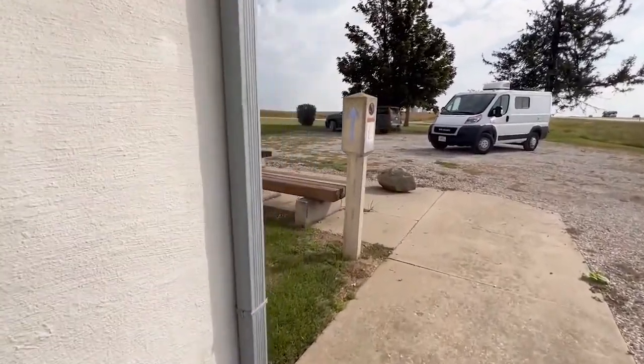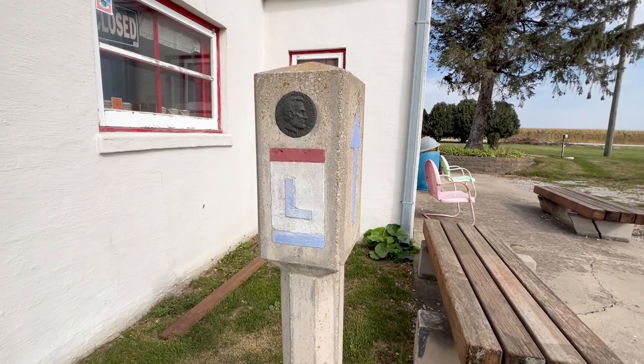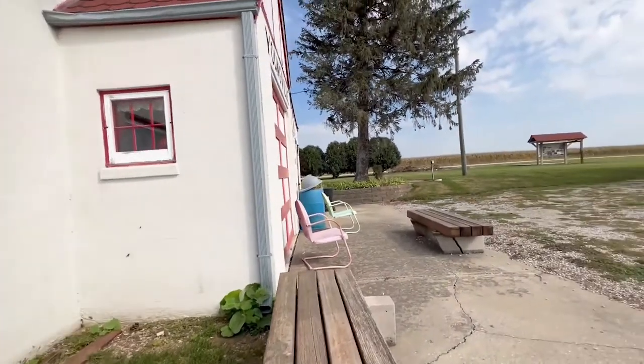This is a Lincoln Highway marker. I've seen just a few of these in random places, like people's front lawns. In 1928, the Boy Scouts put these along the Lincoln Highway, about a mile apart. Over 2,400 of them. Not too many left.